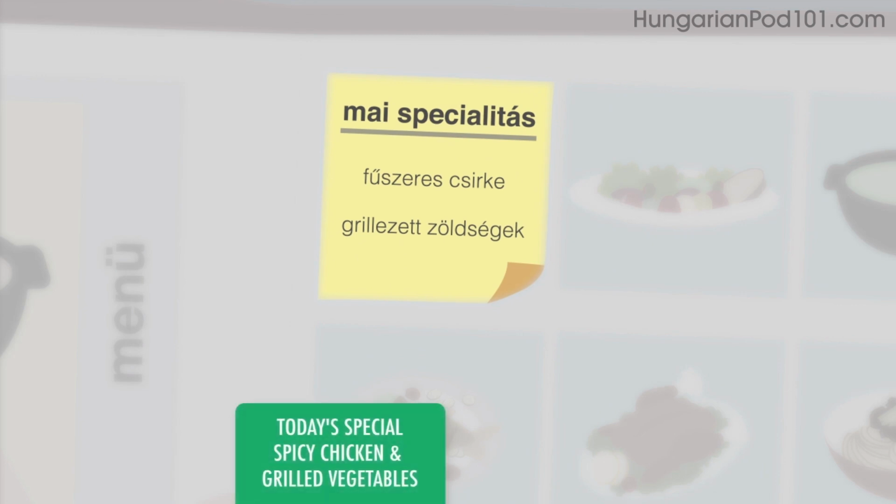The lunch menu says that today's special is spicy chicken with grilled vegetables. Mai specialitás, fűszeres csirke, grillezett zöldségek.